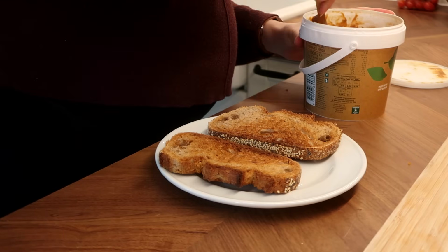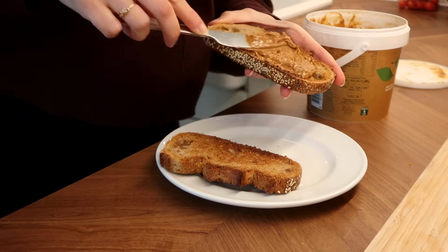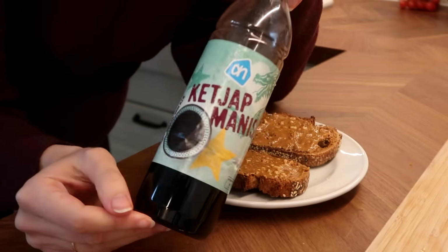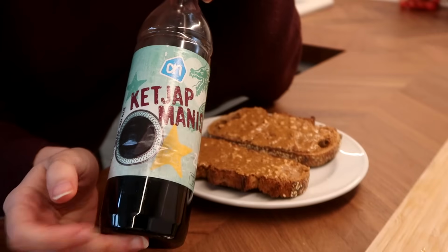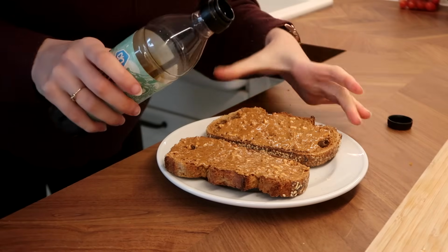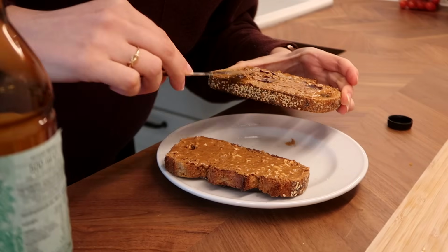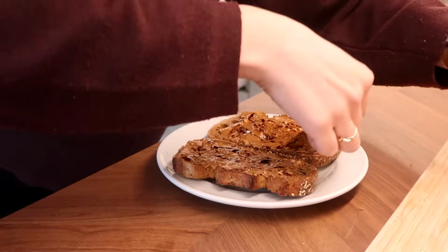I'm going to start with a layer of peanut butter. Then I go in with this stuff, and I don't know what you call this in English. We have a lot of Indonesian food in the Netherlands. It's very popular over here, and this is kind of like an Indonesian sweet soy sauce, I guess. It has some molasses, some soy, but it's going to go on top of my peanut butter here. Then I'm going to do a layer of the cucumber.